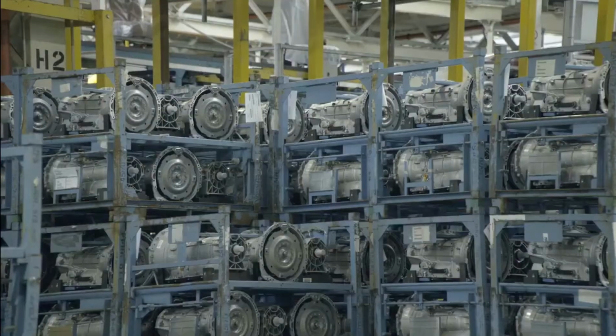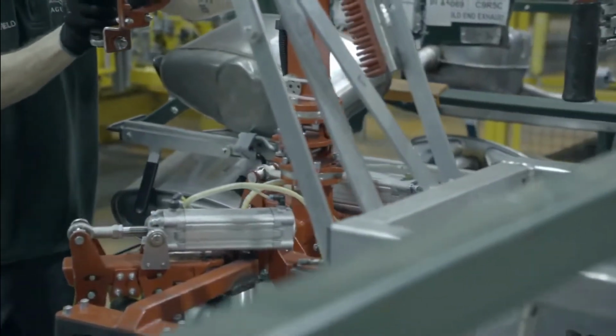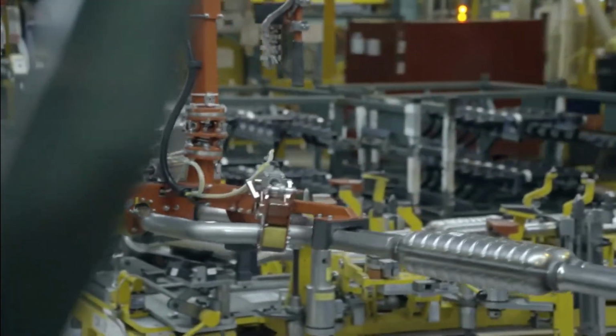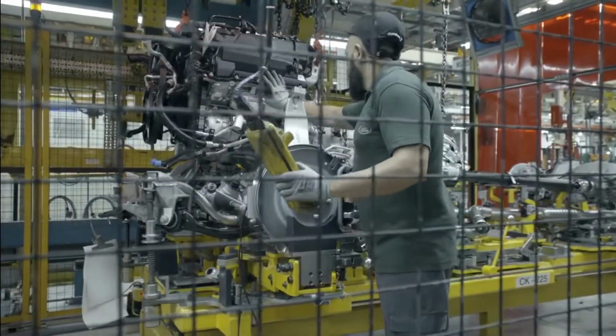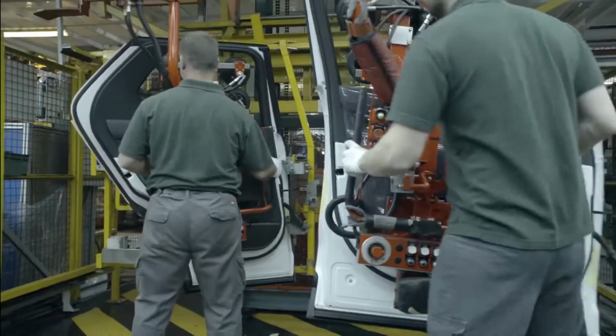There were 3 generations of the L322. First, from 2001 until 2005, was the 4.4-liter M62 BMW V8 with ZF5 HP24 transmission. The manual transmission was dropped, leaving only the automatic.